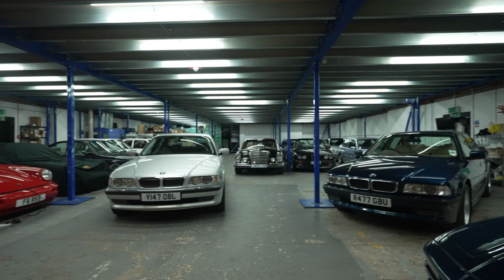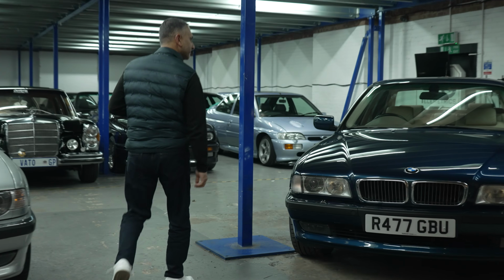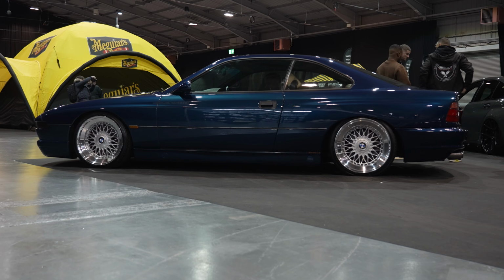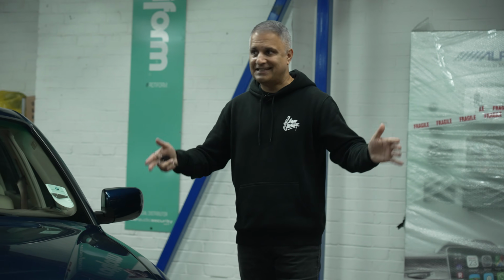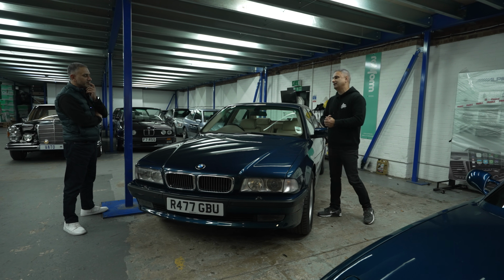The plan, which you may or may not know, because you're quite busy and sometimes you don't listen to me, I'm going to go with the winning formula. Ultimately, like the E31 and R129, it's going to go on air, wheels, audio. And these two together in this color, rocking up to shows, will look absolutely amazing.